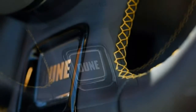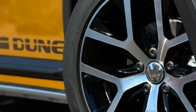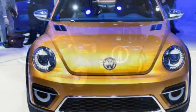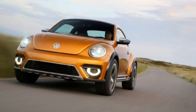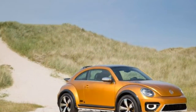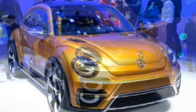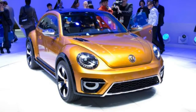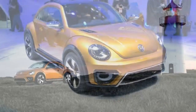With VW Beetle sales in the US tumbling like an out-of-control Baja Bug, from 43,134 in 2013 to just 22,667 last year, the Dune is here to rekindle buyer interest in the slow-selling hatchback. A regular production model rather than a limited-run special, it will be offered for the rest of this Beetle's life, both here and around the world.